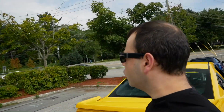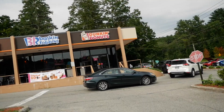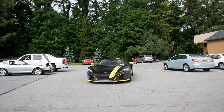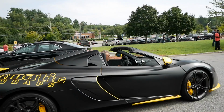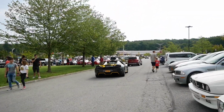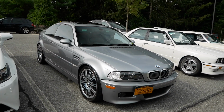As we're just talking to each other, a McLaren 650S just rolled in. It's going in the back. Let's go and see if we can intercept him. Batman. These edition package M3s too.